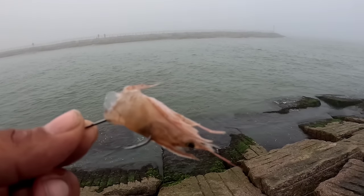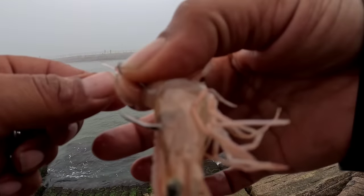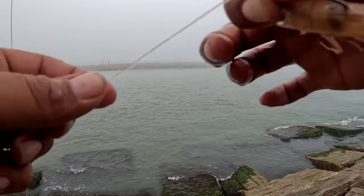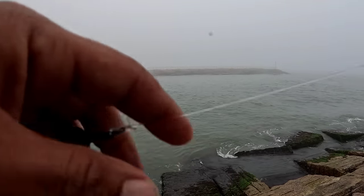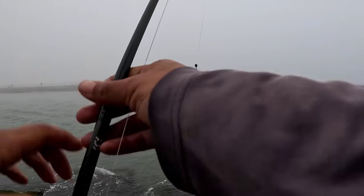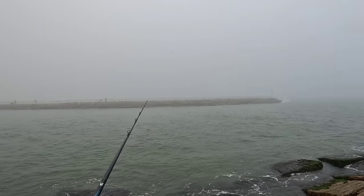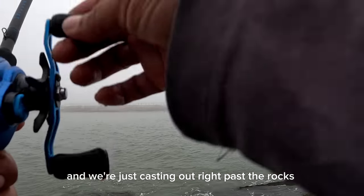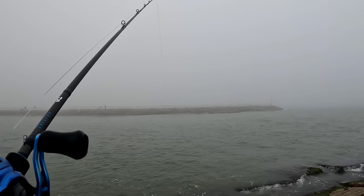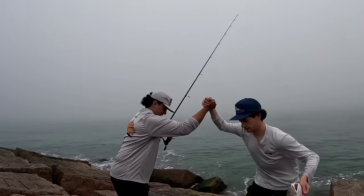Starting off by cutting my shrimp in half and using the shrimp head on the Carolina rig, size 3 Gamakatsu Octopus J, 40-pound fluoro, swivel, and a tiny weight. Split shot will work too as well. And we're just casting out right past the rock. As we casted out our baits and worked the rocks, it seemed like the redfish wanted to bite before the sheepshead.